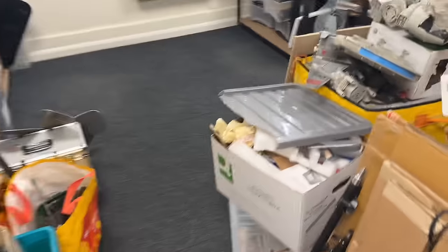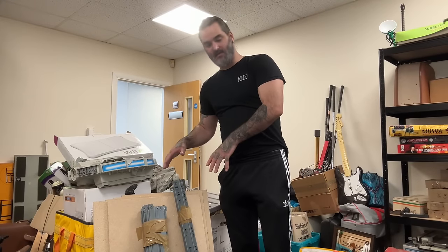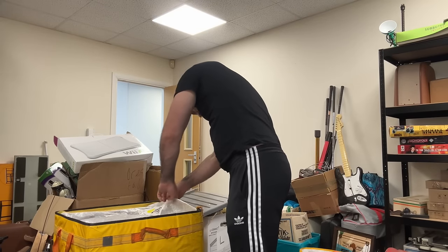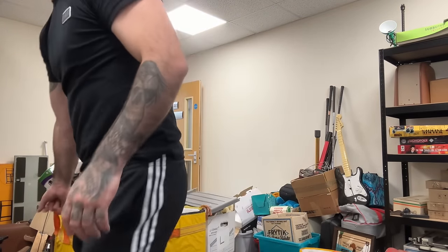Good. Right, okay. What can I take? I can definitely take that, I think. Yeah. I think I can definitely take this Amazon box, but this is all going in the bin. This is my old racking. I'm going to put that in the bin at some point. Is that stuff that I want to bring back? Yeah, it is.